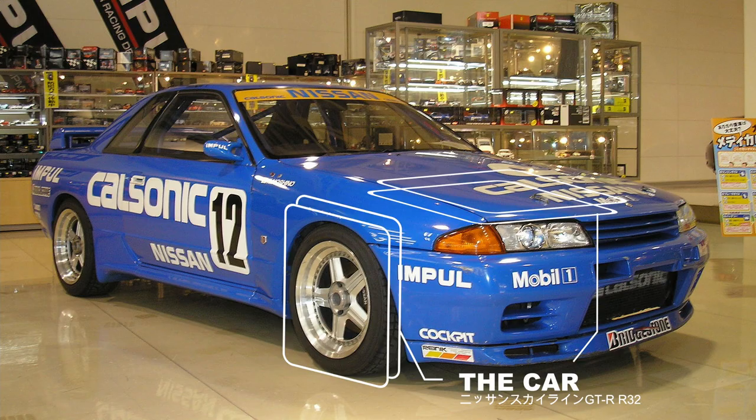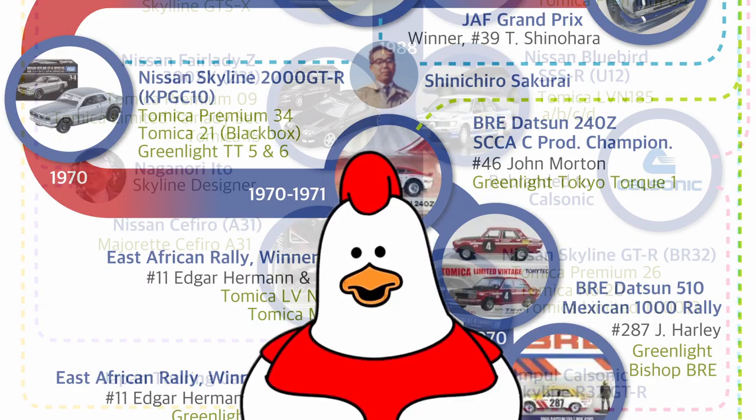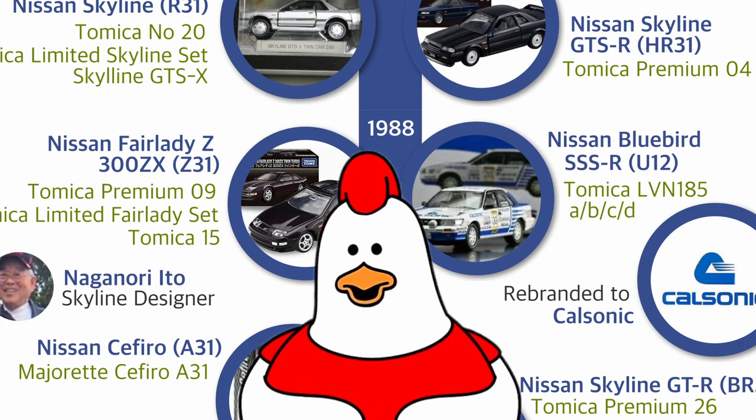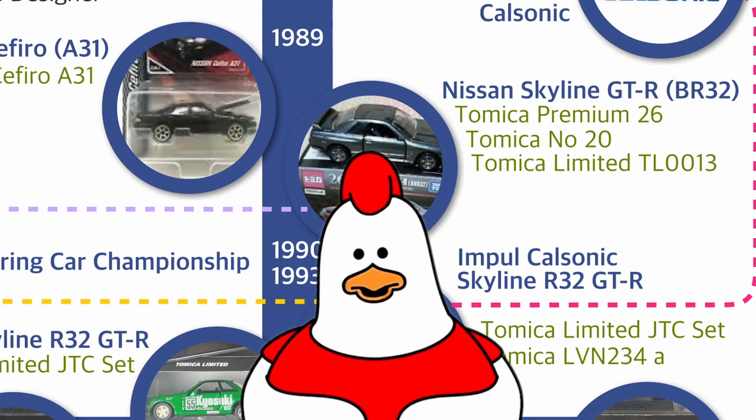When Shinichiro Sakurai, the father of Skyline GT-R, fell ill, Naganori Ito was appointed to continue designing Skyline. At first, his Skyline R31 was not so successful, but his second creation, the Skyline R32 GT-R, was so impressive.